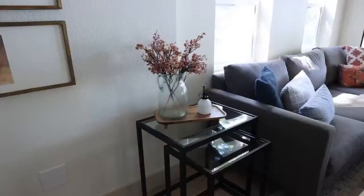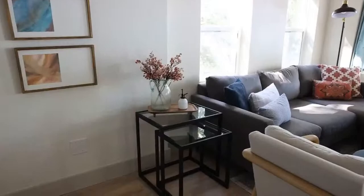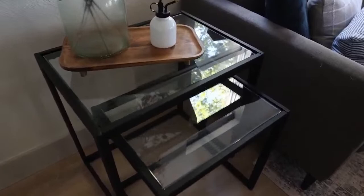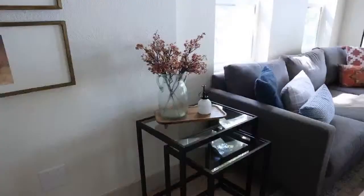Now that really is a good price when you consider how much they are on other sites, but it's a set of two tables. They nest together, so you can see how the smaller one is in the other one. The cool thing about this is you can kind of change up the configuration. You can move them around. You could use them as a coffee table, a side table, pull it out if you need it, or you could actually push it all the way in. So I do like how you can kind of customize your table with the glass here.